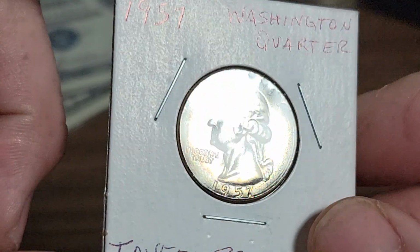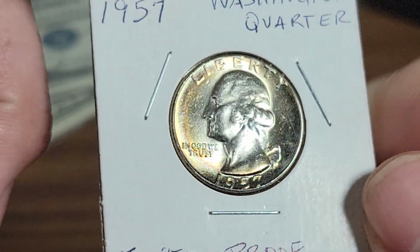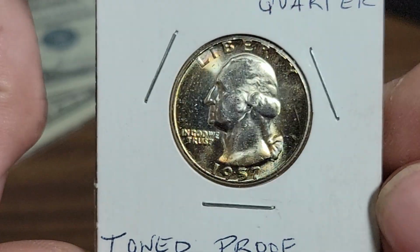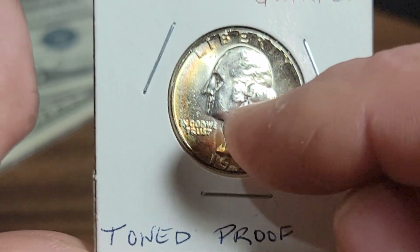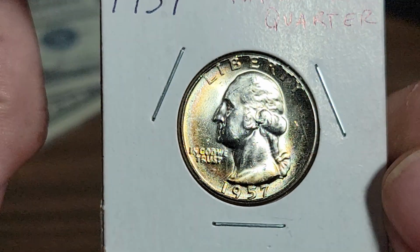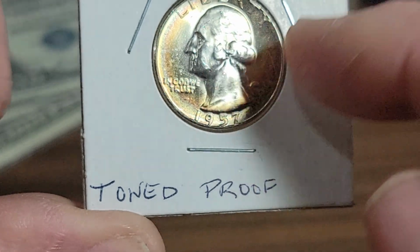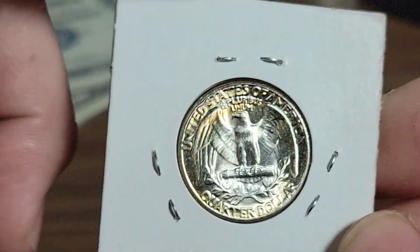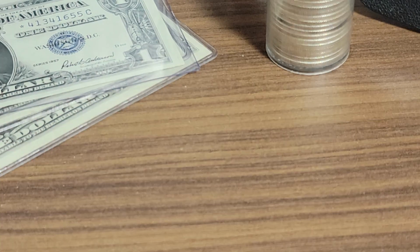I was considering putting this coin in place of my other 57 business strike, but I believe the one I have in my album is better than this one, as far as not having the damage, the hits on the fields. But just beware, educate yourself and beware of things like this. When you see 100,000 quarters in your life, you'll know what's what.